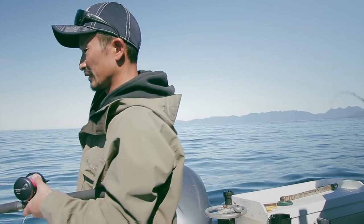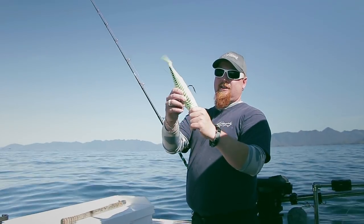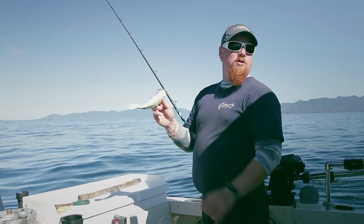Yeah, so the best part with these is the hook's facing up. So when we're fishing and it hits the bottom, usually it's the jig head that's at the bottom, not the hook. So you can totally pull backwards and pop that hook back off, and that jig's usually pretty good.